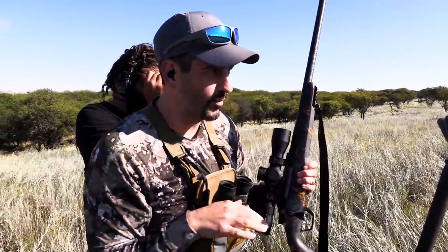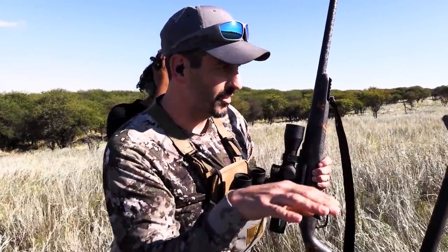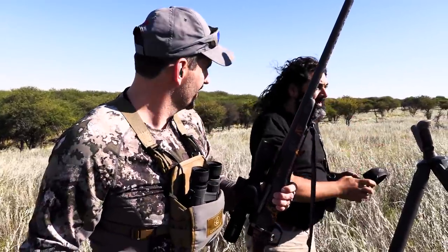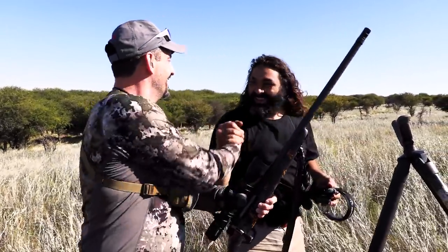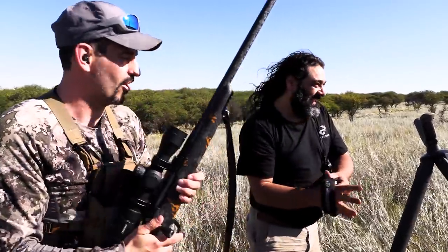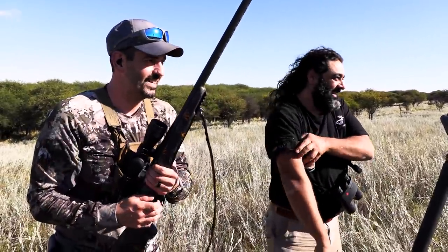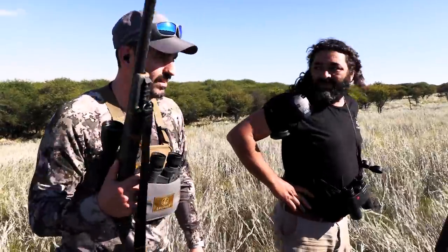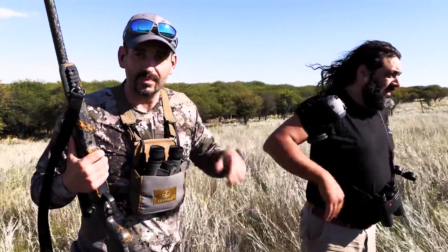Spot and stalk worked perfect. We edged up on the hill here and they're all down in the shade, and it's also crazy windy out here, so it's probably out of the wind there. Very good. Yeah, thank you. That stalk worked perfect. Yeah, I know. It's windy, no? Oh man. Trying to steady on the sticks was barely possible. Yeah. Let's go take a look.